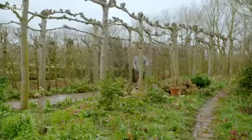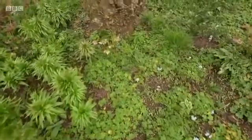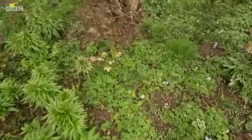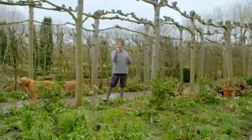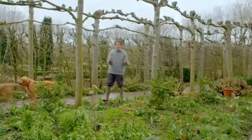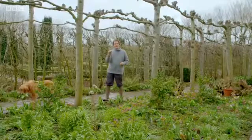The spring garden is moving into its next phase. The crocus and the snowdrops have gone, daffodils are finishing, tulips will be coming through soon. And the smell of the imperial fritillaries, although they're not flowering, is really strong. And there's a new flower, a scilla.